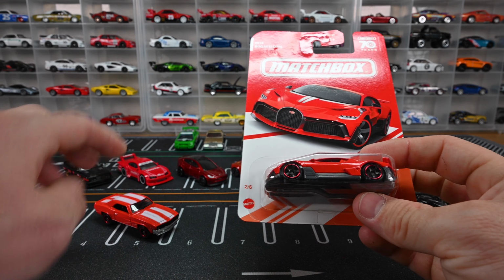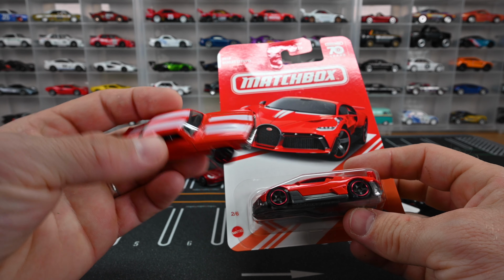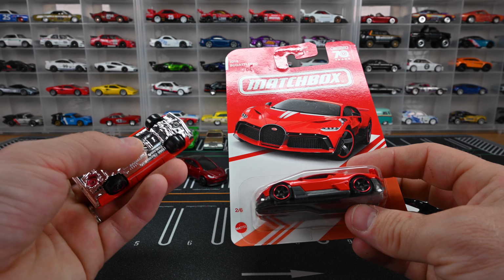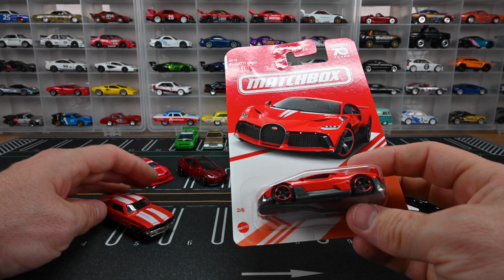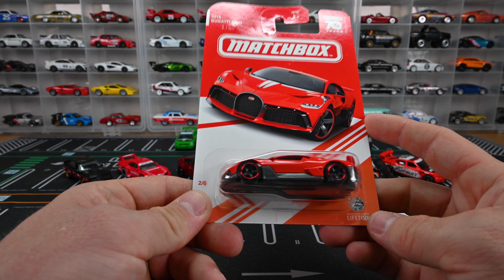All right, we've opened up the first car, which was the Camaro. Awesome. That was a really cool car. Nice and heavy. Big fan of it, that chrome base. And let's go ahead and move on to the second car, part of the Target Red Edition Matchbox.